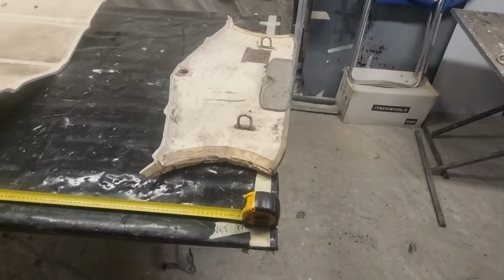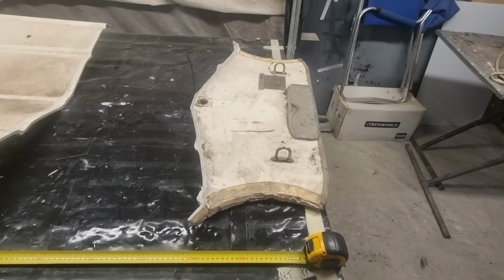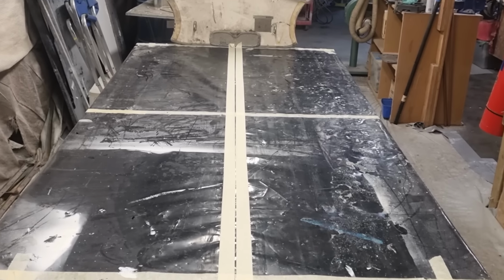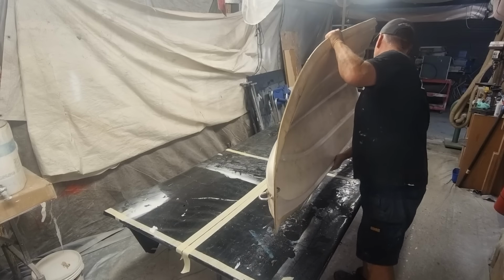But anyway, we'll get a bit of a rough idea of what it's going to look like from this, and then we can go from there. So establish a center line, our hull, and then everything else will have to be extrapolated off that. But yeah, you don't need much, just a couple of lines will really assist in getting everything straight.